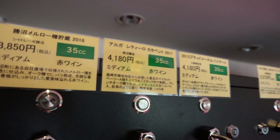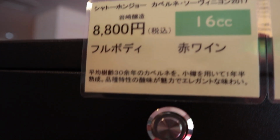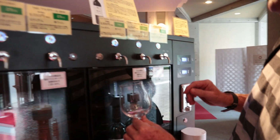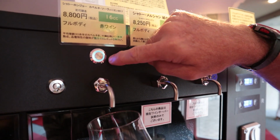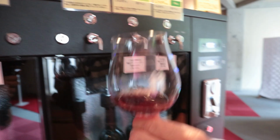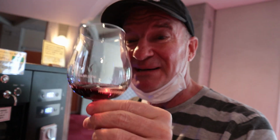Pretty tasty. It says premium red wine from this area, from Yamanashi, 2017. This is a full body Cabernet, you only get 16 cc. Let's try it. Okay. This is an $85 bottle of wine. You're not gonna get much. That's it. Get one little taste. A full-bodied Cabernet.